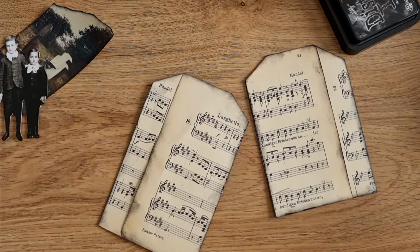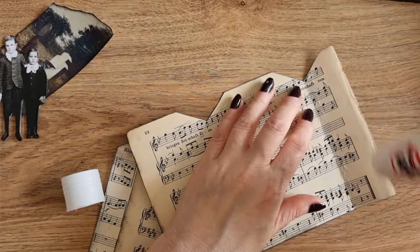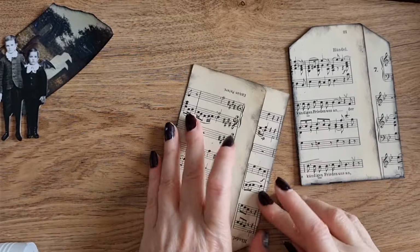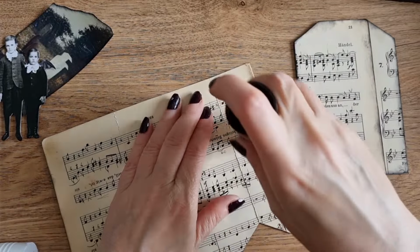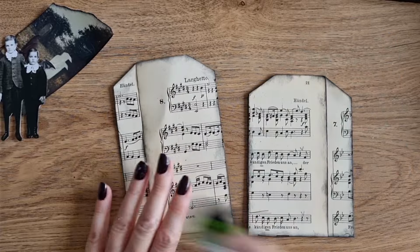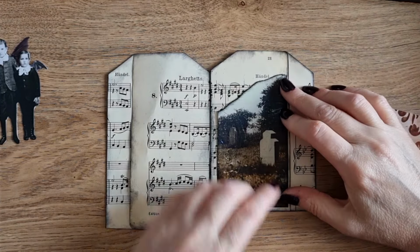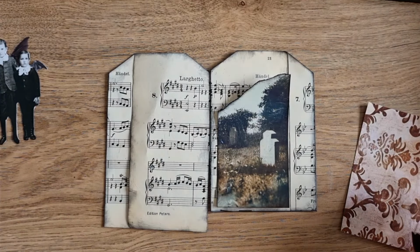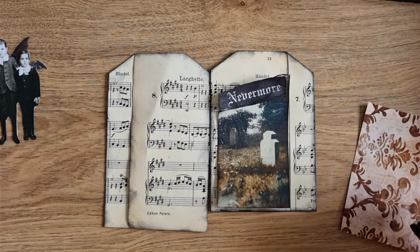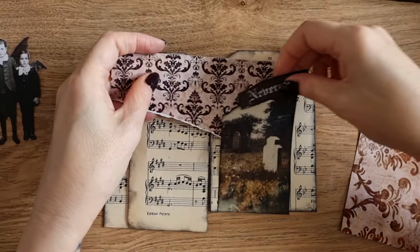And now we have to glue, before we can really start decorating, glue this down because we don't need that up. Like so, and then glue this side, and these are made of vintage music paper, which again, if you've been here for any length of time, you will know I'm slightly obsessed. Now I want that there, I think. And I have this that says Nevermore. Which is quite cute. Let's have a look for background, shall we? Do I like this for the background?